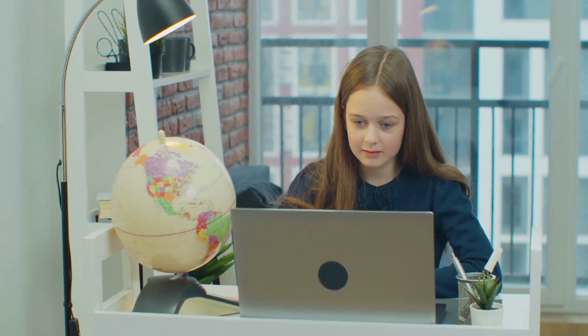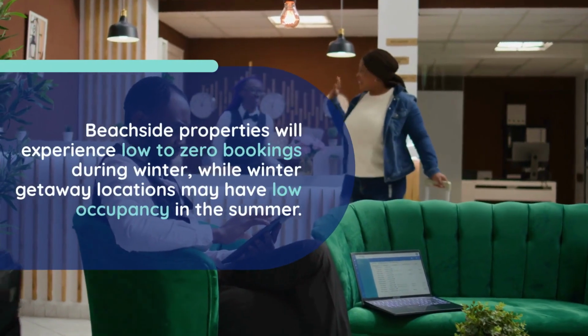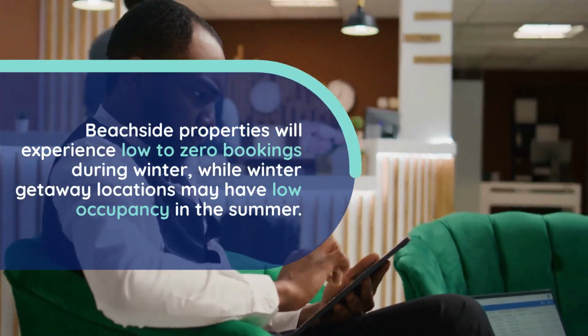Seasonal fluctuations of Airbnb listings can significantly impact earnings. Beachside properties will experience low to zero bookings during winter, while winter getaway locations may have low occupancy in the summer. Unforeseen events like natural disasters or pandemics will drastically reduce booking rates.